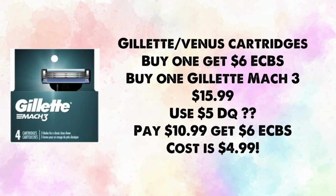Gillette and Venus cartridges are buy one, get $6 in extra bucks. Buy one of the Gillette Mach 3 4-count cartridges for $15.99. Use a $5 digital coupon. I put question marks there because I'm not sure if the coupon we have now would attach. And the ad says we'll have a coupon, so I'm not sure if it's going to be for $5. If it is, you would pay $10.99, get back $6 in extra bucks, making your cost just $4.99.